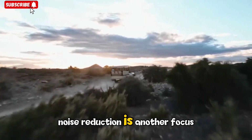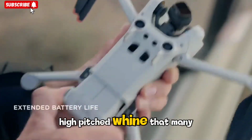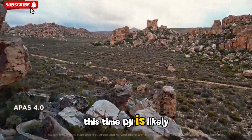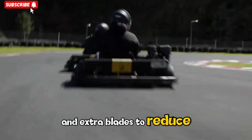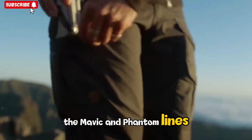Noise reduction is another focus area. The original Neo produced a sharp, high-pitched whine that many users found annoying. This time, DJI is likely redesigning the propellers with a new aerodynamic structure and extra blades to reduce that sound signature, similar to how they refined the Mavic and Phantom lines.